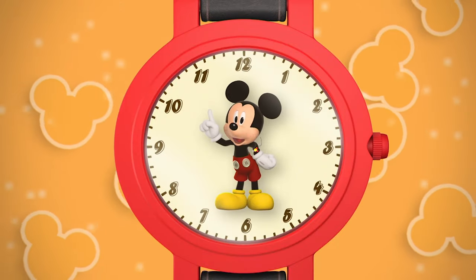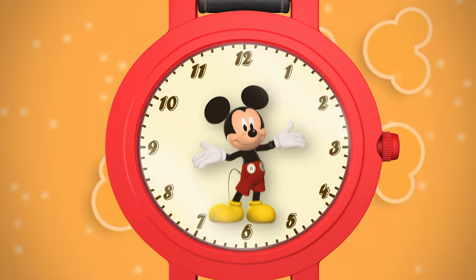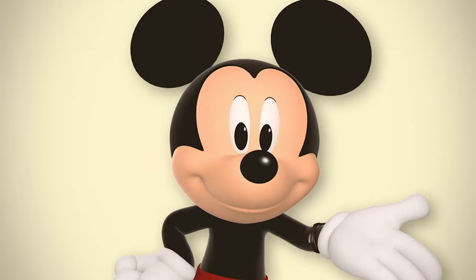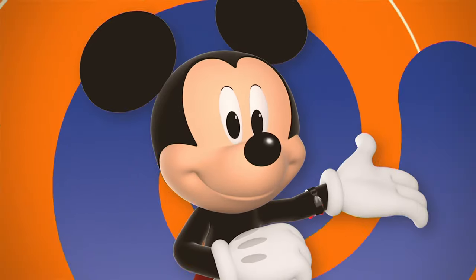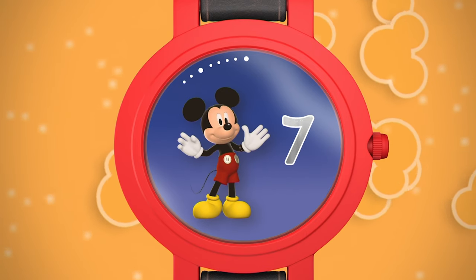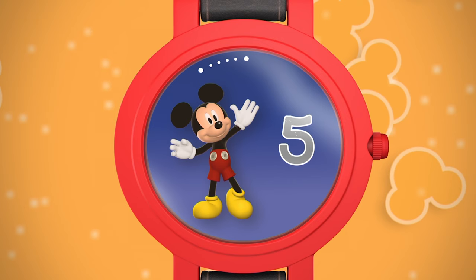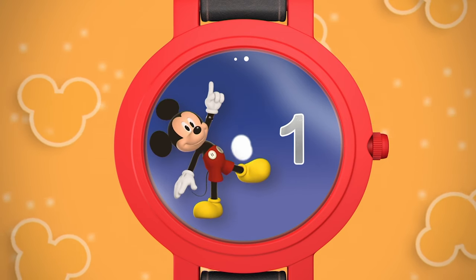At the end of the year, I use a watch or clock to count down to the new year. Wanna practice counting down with me? Oh, great. We'll count down from 10. 10, 9, 8, 7, 6, 5, 4, 3, 2, 1.